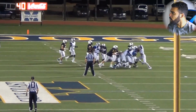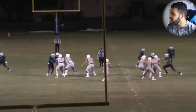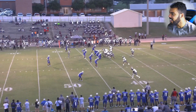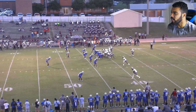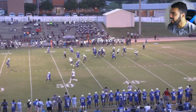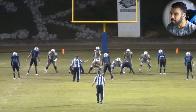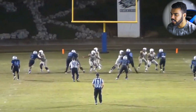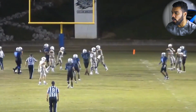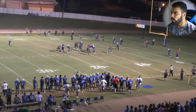Jeez, okay, he's locking up, homeboy. Let's go. There you go, get off of me. He looks like a really tall receiver out there. There you go, way to show off that speed. Show off that speed, let's go. There you go. I like how he uses his hands to get separation because he has naturally long arms, so he just uses that to his advantage. There you go, way to get off that edge, there you go.